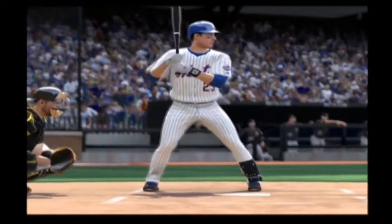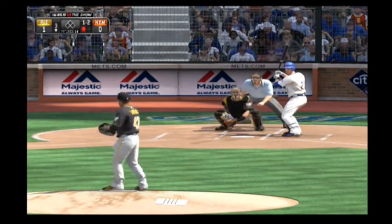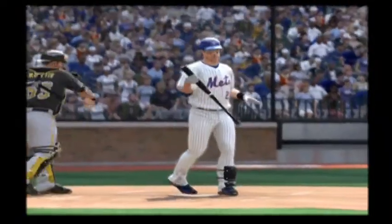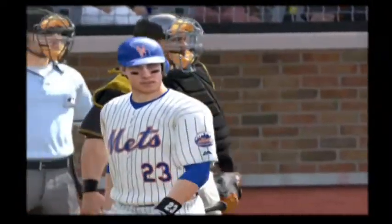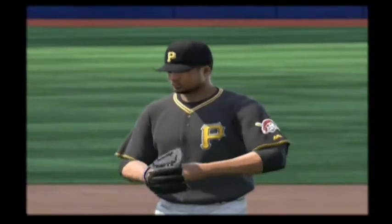Taylor Teagarden will stand in. It's the 0-2 fastball. It's 1-2. Maybe a good opportunity here to show him a changeup, give him a different look. And he struck him out as well. So the bottom of the order providing little resistance here, and there are 2 away.